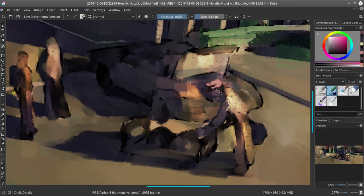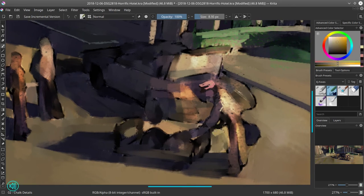So now I've started detailing the characters. I pretty much finished detailing the whole building, the architecture, and I have now started doing my work on the characters.